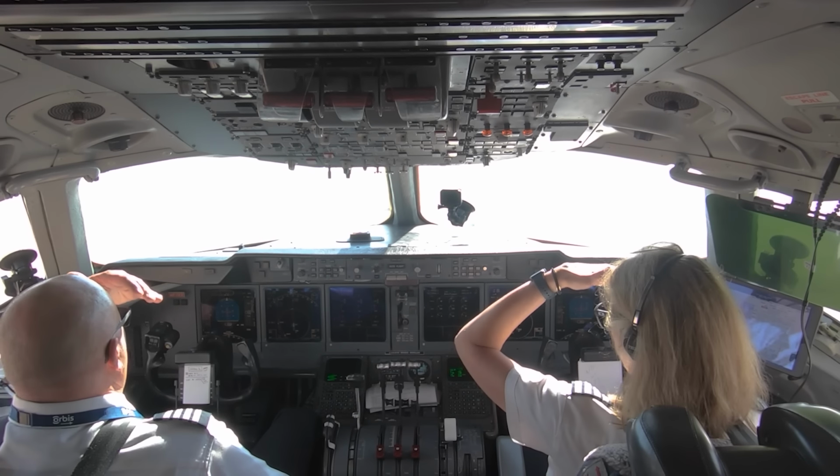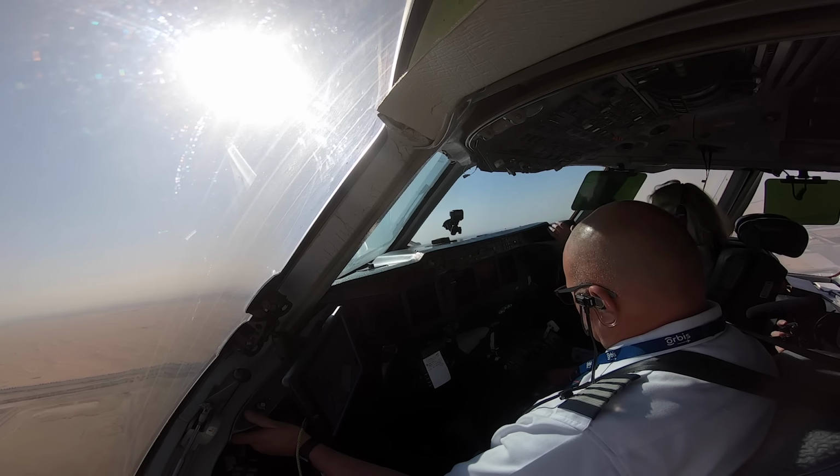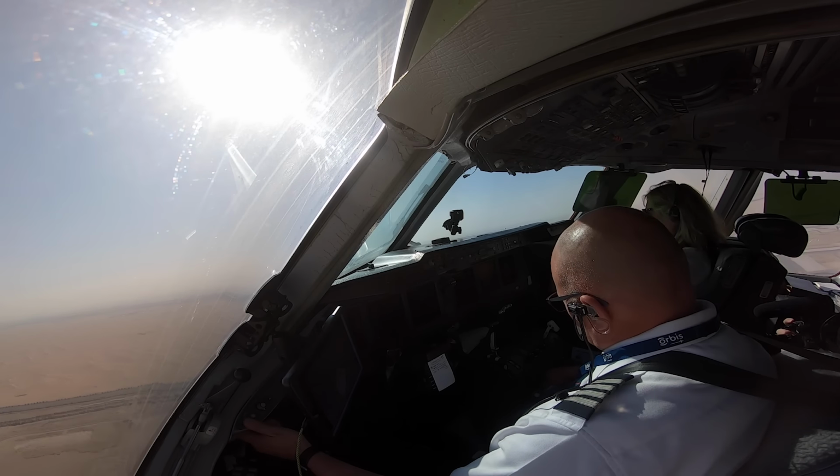Orbis 1, contact Mactoum radar 124.025. Good morning. 124.025, good day, Orbis 1 Heavy.